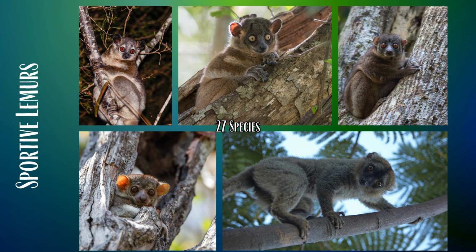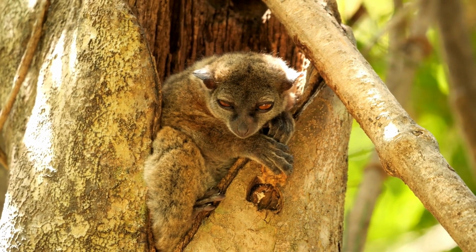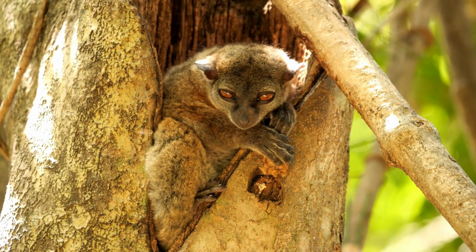Sportive lemurs are medium-sized lemurs. They live in trees and they're mostly solitary. They're also nocturnal. They sleep during the day in tree holes, tangles of branches, or in the forks of trees.